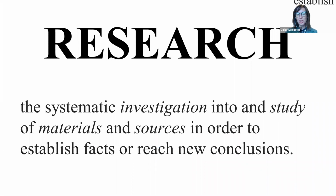So we use the term research a lot of different ways in our society, and that's true also of university definitions. But as a broad definition, we can look at research as the systematic investigation into and study of materials and sources in order to establish facts or to reach new conclusions. And where the library comes into play is helping you seek out, find, and acquire those materials and sources that you need to investigate for your research assignments.